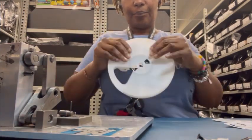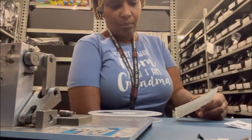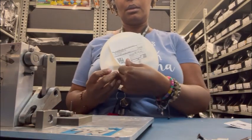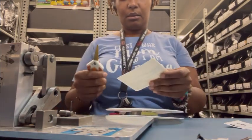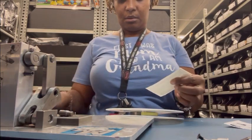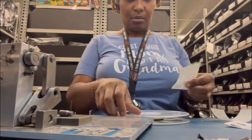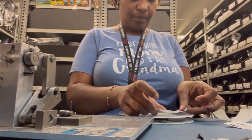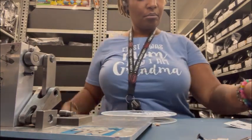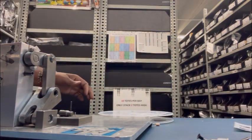Now, in order for me to put that in the bag and let it go, I have to put a pre-pack label on it. Pre-pack label just tells what the item is, the item part number, the date and lot codes, and it also tells how many parts are on that reel. So that's the sticker I'm putting on there. And then I will put it in a bigger bag. That I also forgot.